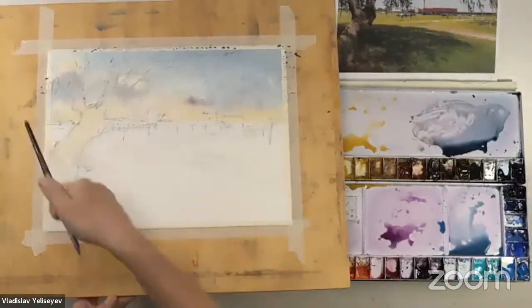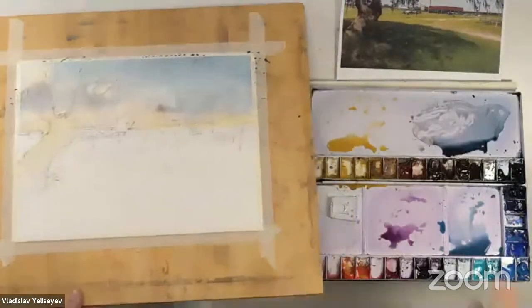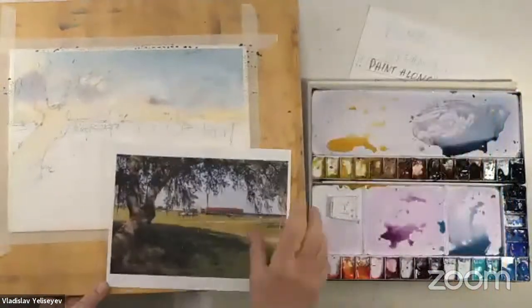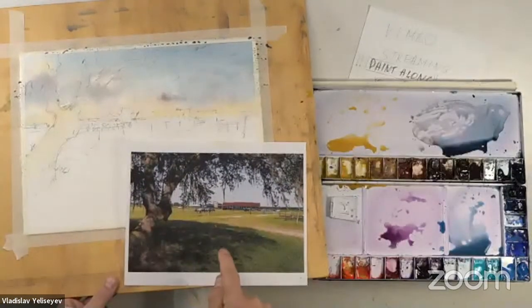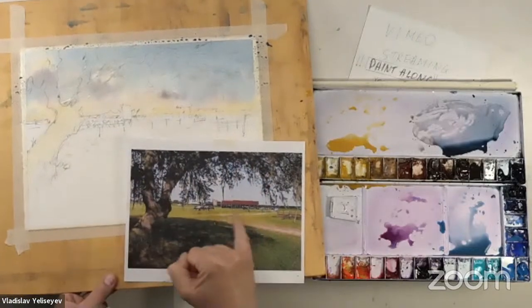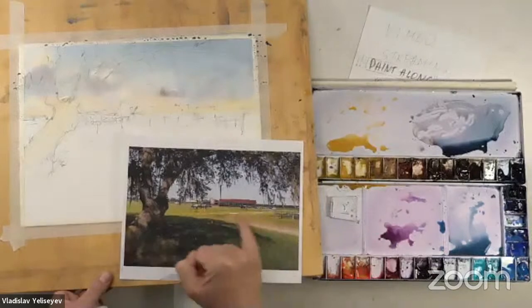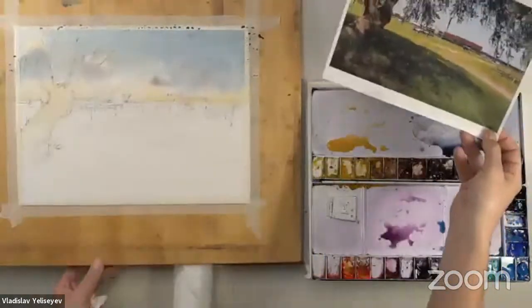Okay, now I'm not touching anything. That's enough for the sky. I probably am going to paint the ground at this point. That is going to be not the green one, but the ground I'm going to paint a large wash with the color of this road, the path, the dirt road over there. Okay, so let's leave it.